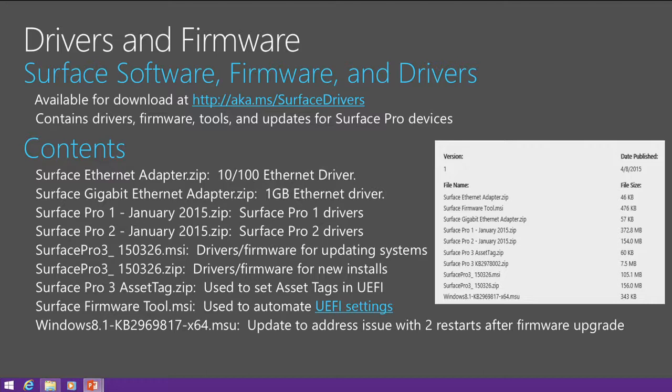As of right now, we put them in two different formats. We put them in the MSI for the Pro 3 as well as the zip file, and same thing for the Surface 3. That way, if you're getting ready to deploy a corporate image to your devices, you would obviously use the zip file, import them into MDT, import them into Configuration Manager, and use a selection profile or some mechanism similar to deploy those directly to the devices.